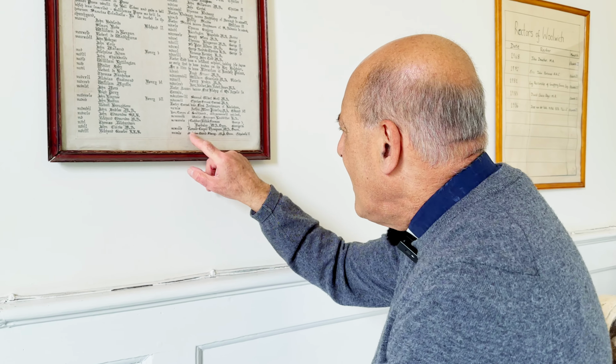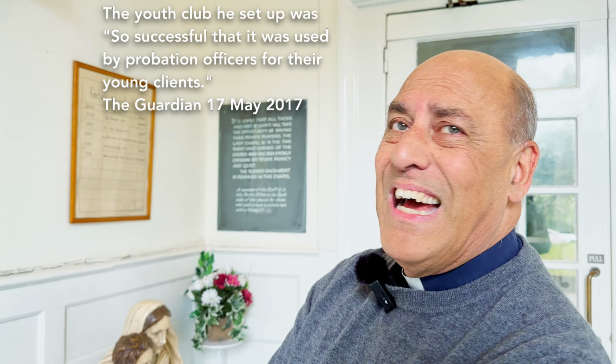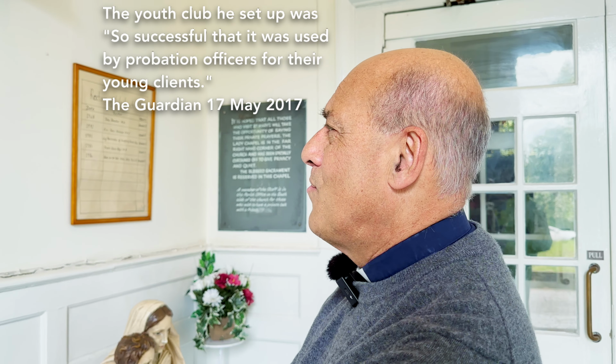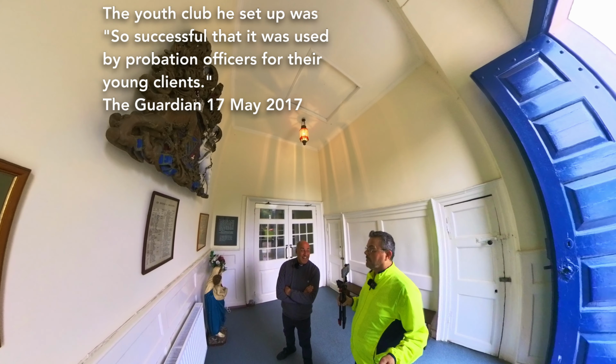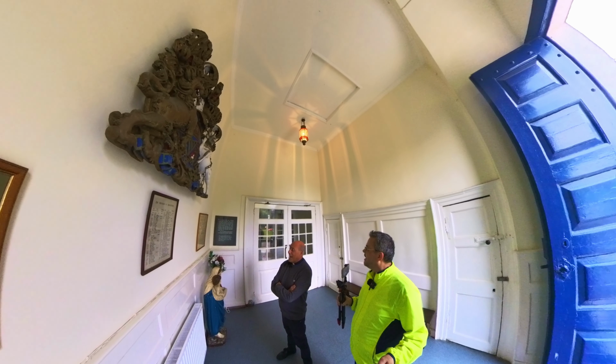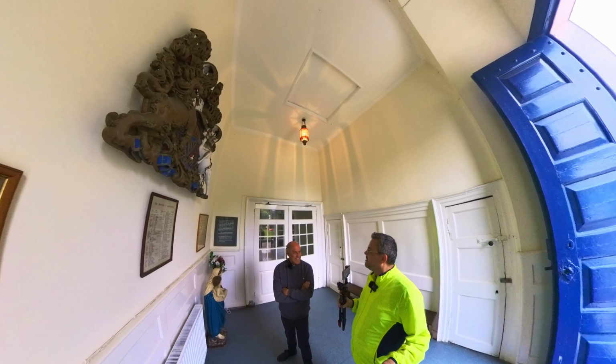So the last one is the Reverend Nicholas Stacey. He had royal connections, at least his wife did. He was well known at the time as being quite an innovative vicar, trying to find new ways of reaching out to the community. And he did a lot of redevelopment of the church, for better or for worse, at the time. It didn't really work out all that well. He was here about 8 years in the 1960s.